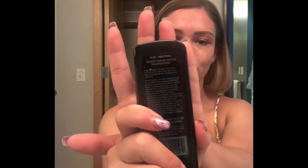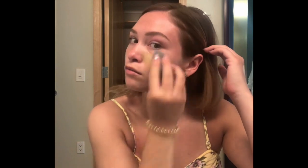Alrighty, and now I'm gonna do my foundation. Today I'm using the Haley's Beauty Reset Liquid Matte Foundation. This is the shade 4.25 Neutral. I'm really hoping that this foundation just somehow, no, it does not kind of match. I am so red, do you see this? Oh, but it's okay. We get red before we get tan, right? Hopefully this is the color that it will be like once I transform.